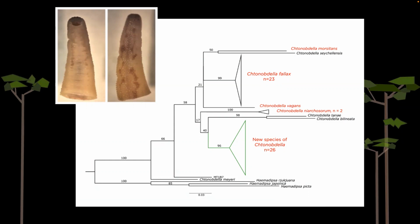And so I noticed some samples that are shown here in green seem to fall out into their own group, and they group apart from any other known terrestrial leech species from Madagascar. And so I take this to be the first clue that we might have a new species of leech among my samples.